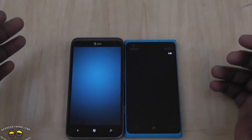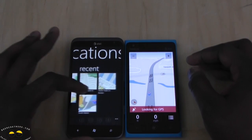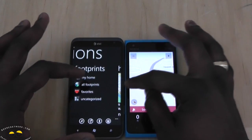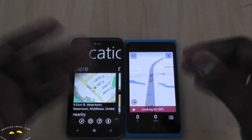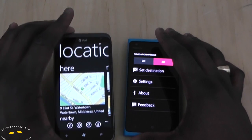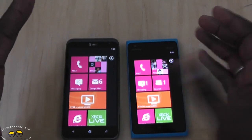If you can take a look, and we jump into both GPSs here. But for the purpose of this battle video, I would give the edge to HTC locations, because it's more in depth. It's got more of a Windows Metro UI theme to it, and this still has some of the old theme look of Symbian. So definitely, in this round, HTC locations wins the ball game. All right, next up, camera. Taking a look at each device, and we'll look at the video quality of both.